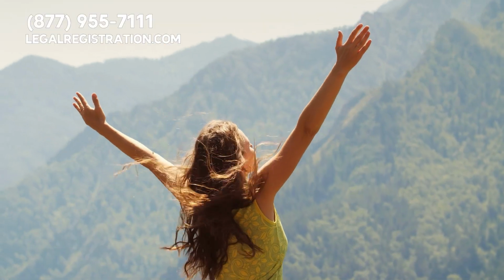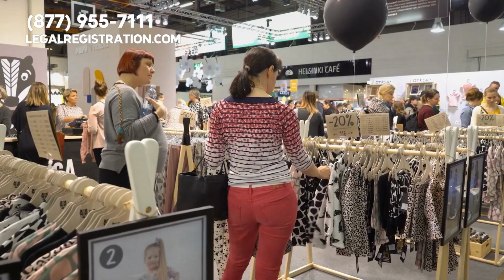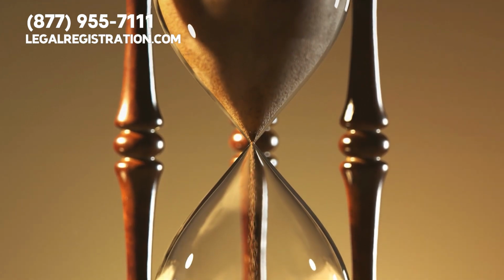And there you have it. Starting a thrift store isn't as difficult as you may think. And with the growth of sustainable and budget-conscious fashion, there's never been a better time to join the industry.